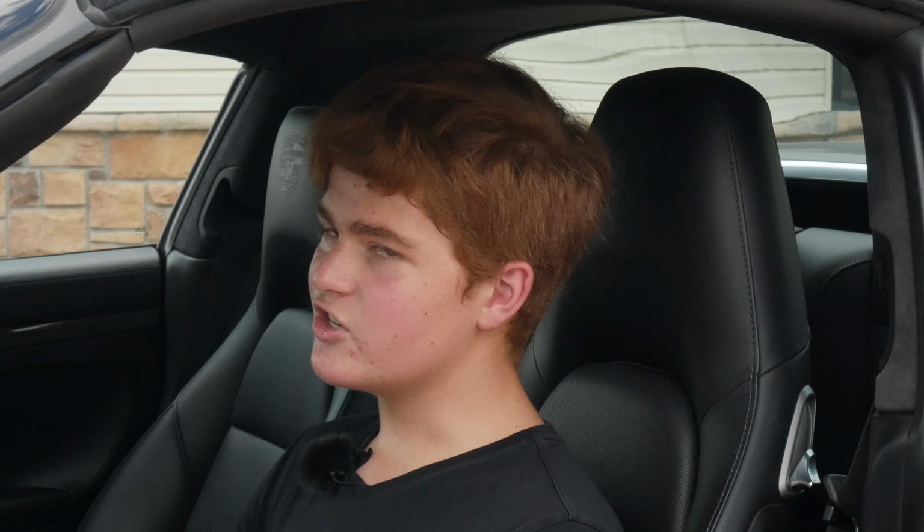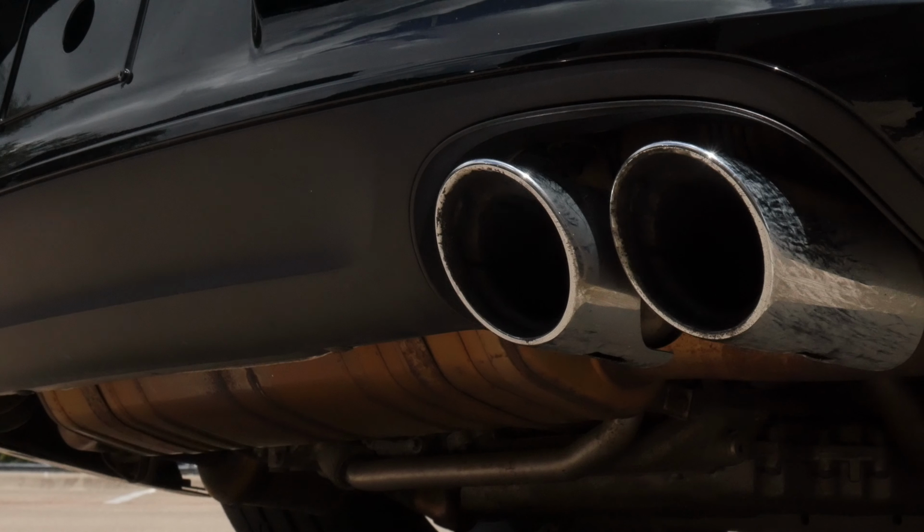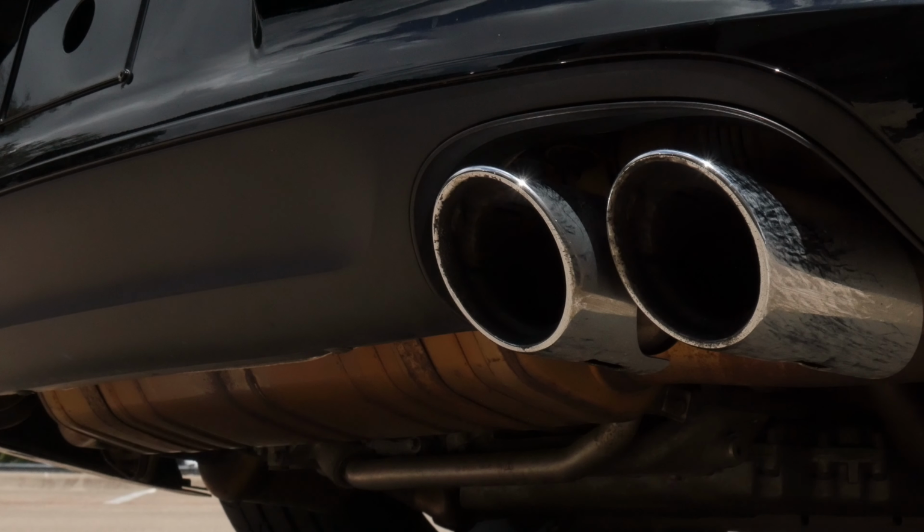The last thing I want to mention is starting up this car. Just like any Porsche 911, it sounds fantastic. Porsche makes the best sounding flat sixes out of any company, and this 911 further proves my point. Anyway, let's move on to my final thoughts about this 911.